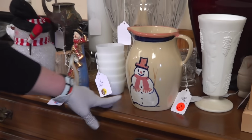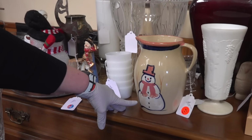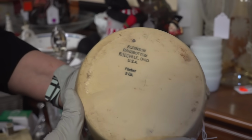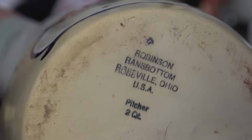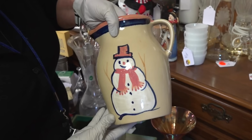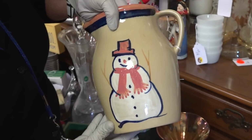This is very, very popular and pretty rare. It's the hand-painted piece, and when you see the mark, you're going to say, oh my gosh, here's your mark. Look at the Robinson Ransbottom from Ohio pitcher. Heavy-duty pottery. It's glazed, it's painted, and it's a pretty rare detail. You don't usually see the snowman. He doesn't show up a lot, especially in a condition like this, and especially in stores like this. Most people hang on to these.